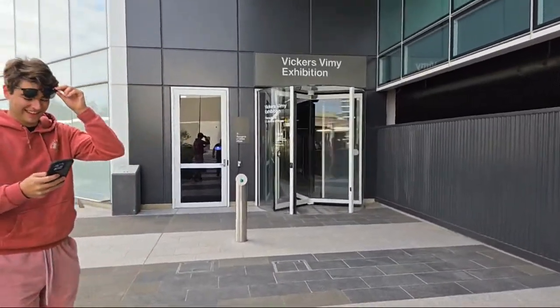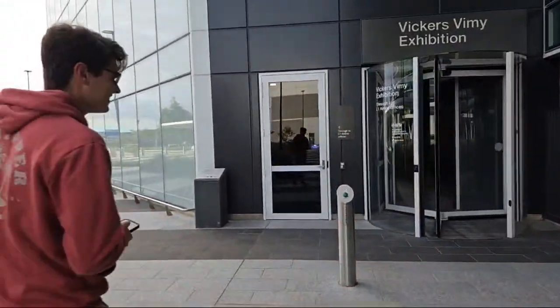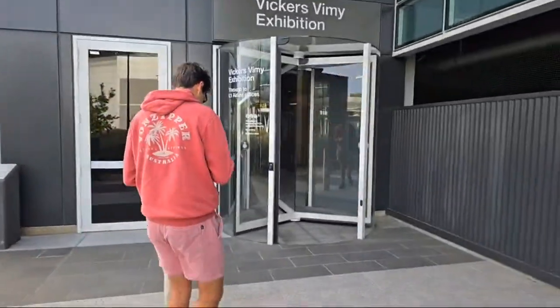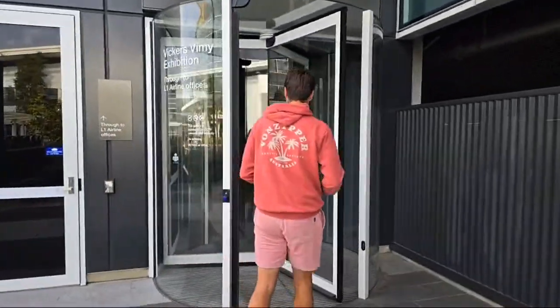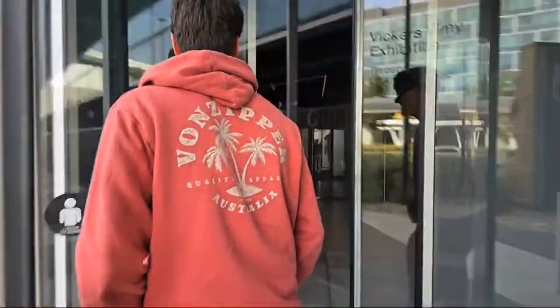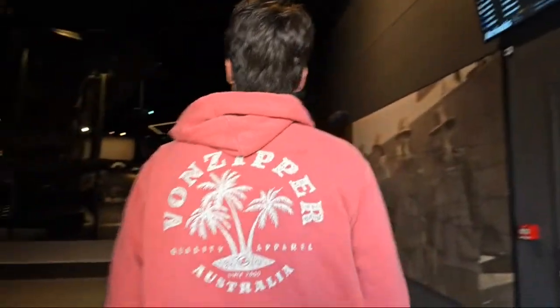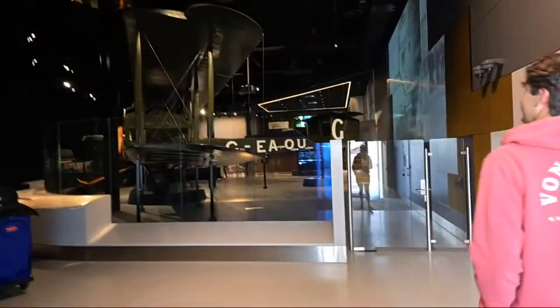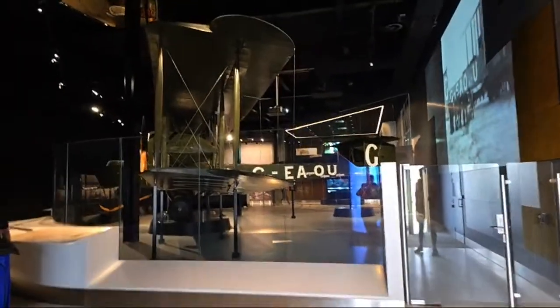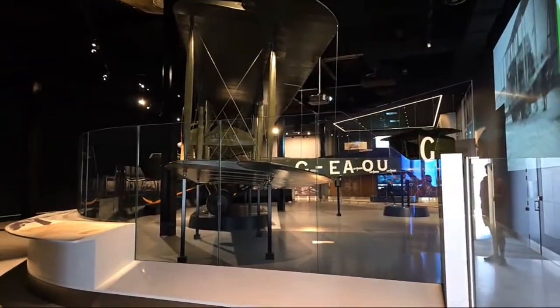Shall we? This is the OG Vickers Vimy. You can lead. Let's go in and have a look. This is exciting. We're walking through the door. Hopefully we don't get stuck. I think we got stuck. We're still moving. There we go. Oh, wow. There it is. The original Vickers Vimy.